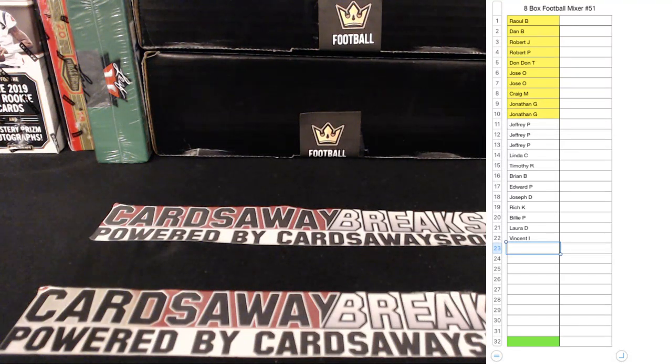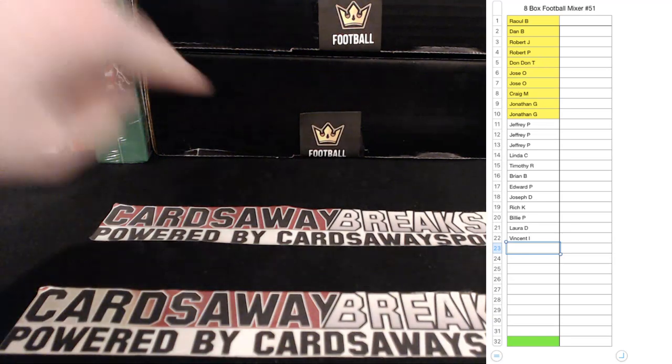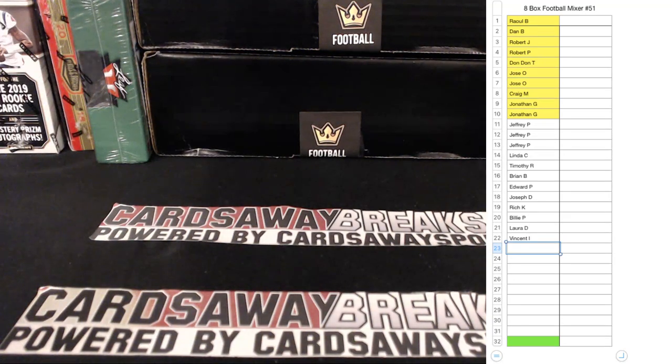Nine slots left, 8 boxes of football ready to go, baby. Let's do it. Select Plates and Patches, Leaf Valiant, 2 hit boxes, Phoenix, Certified, Gold Standard, and a hits pack to start it off. Oh boy.